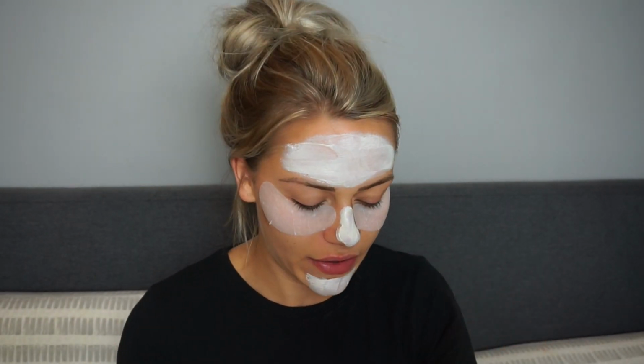If I didn't have my eye masks on, I would put some obviously here, but because these eye masks are so big, they kind of cover this area anyway, so I'm just going to leave that for now. So I'm just going to wait for this to dry. It normally takes about 10 to 15 minutes.